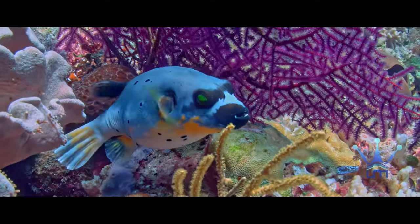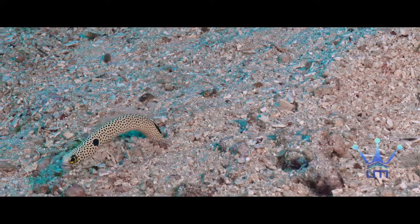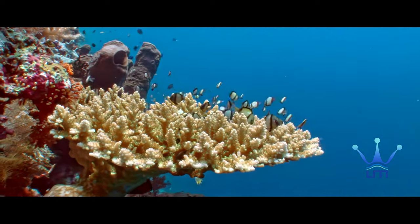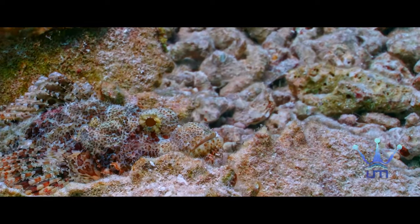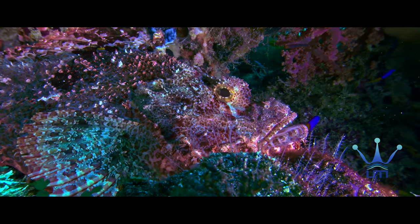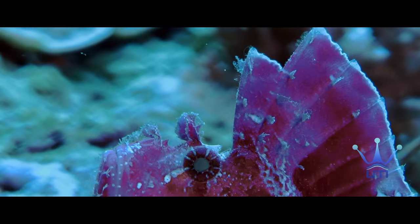Marine animals aim to use the minimal amount of energy to create maximum energy gain. This is known as the optimum foraging theory. The scorpionfish is part of the huge Scorpaenidae family. Literally hundreds of members range in size, shape, and colour.